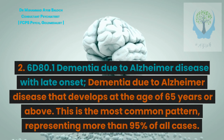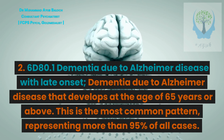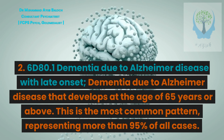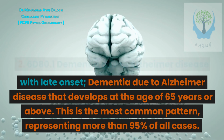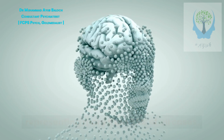2. 6D80.1 Dementia due to Alzheimer disease with late onset, dementia due to Alzheimer disease that develops at the age of 65 years or above. This is the most common pattern, representing more than 95% of all cases. 3.